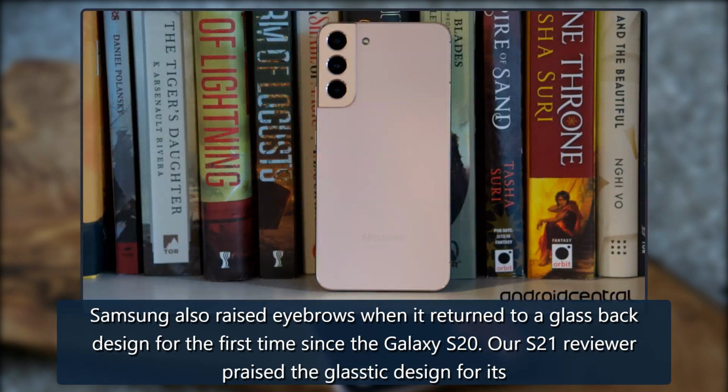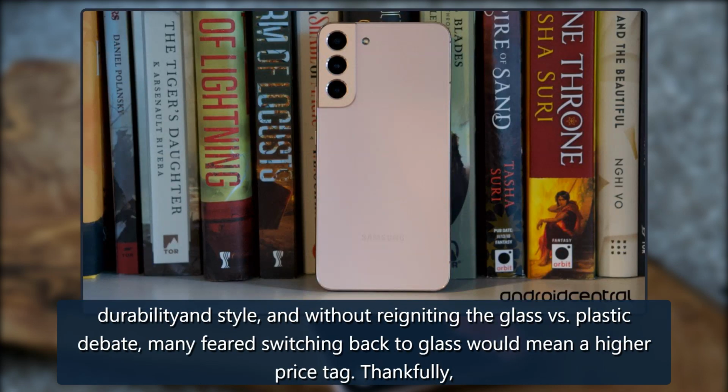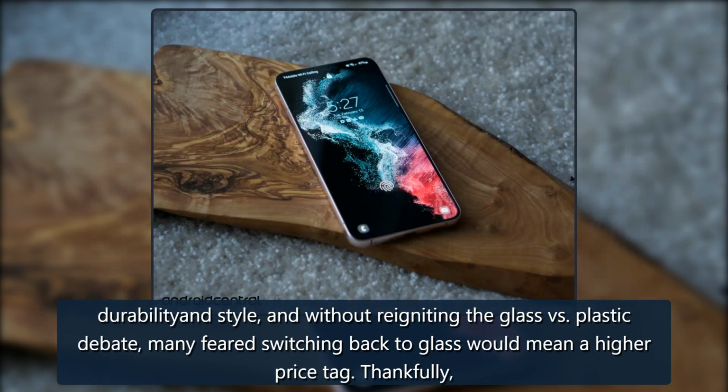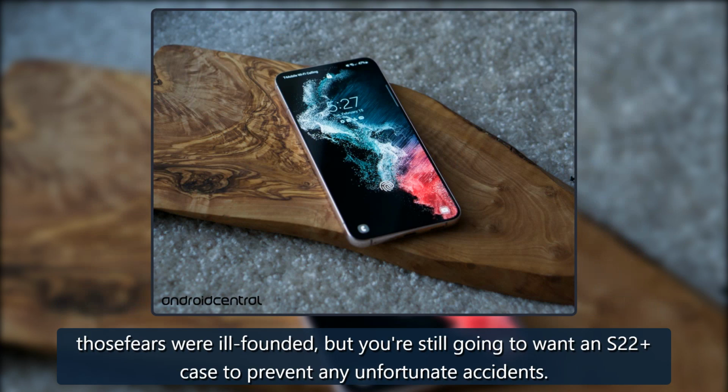Samsung also raised eyebrows when it returned to a glass back design for the first time since the Galaxy S20. Our S21 reviewer praised the glass-back design for its durability and style, and without reigniting the glass versus plastic debate, many feared switching back to glass would mean a higher price tag. Thankfully, those fears were ill-founded, but you're still going to want an S22 case to prevent any unfortunate accidents.